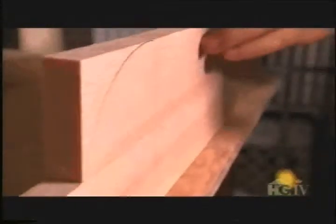It could be any profile whatsoever. I joined all the joints with lots of wood glue. You want to do the same thing to fasten it down on the table. All we got to do now is finish it. In this case, what we're going to do is prime it and paint it with some low VOC paint.